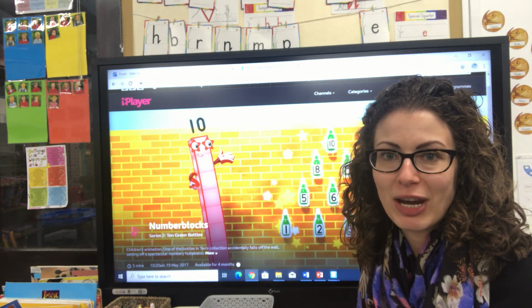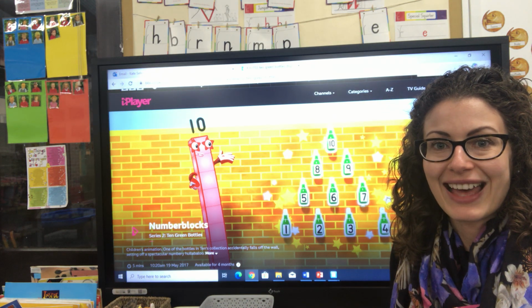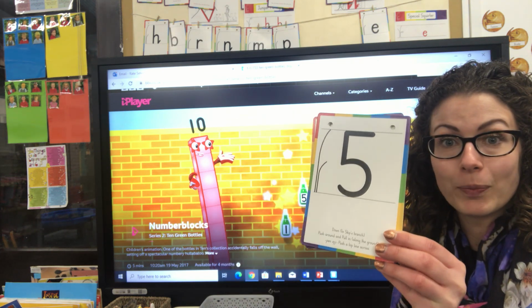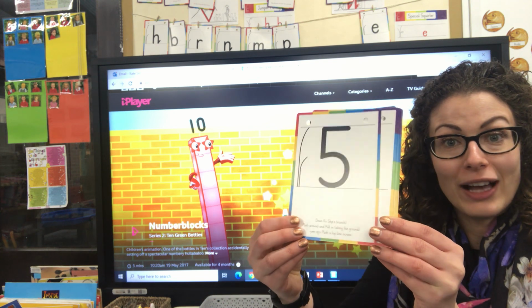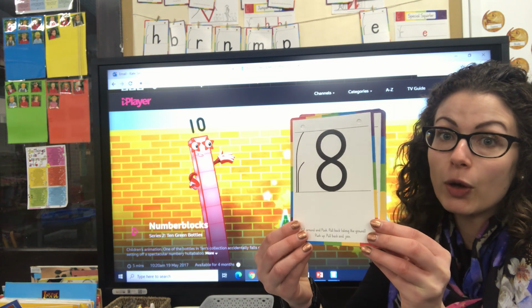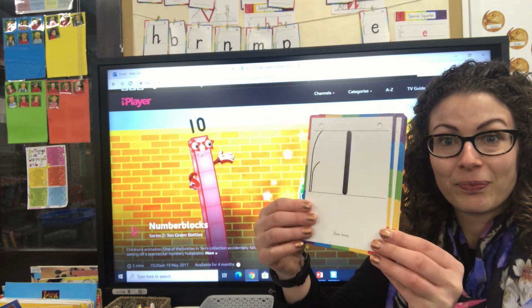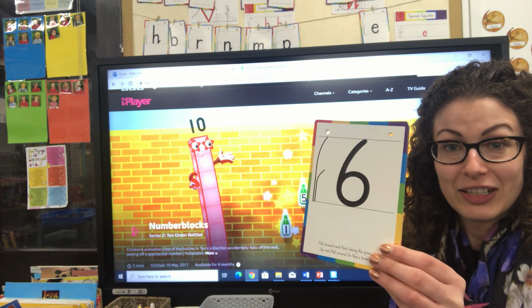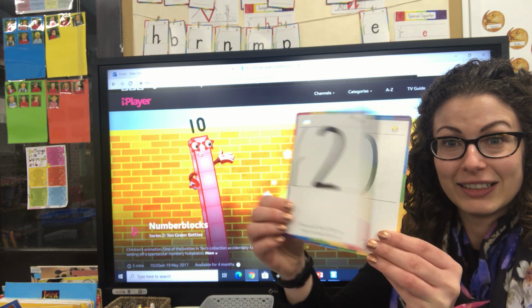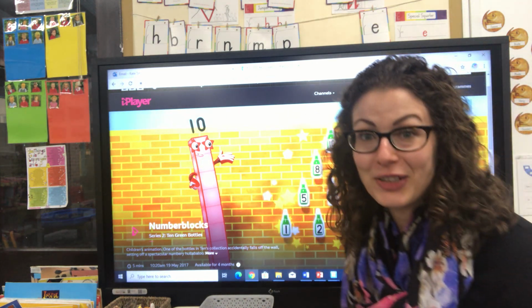Right, let's turn our maths brains on before we go any further. Let's look at these digits. Can you shout the names of these digits as loud as you can? What's that? Fantastic, it's number 4. What's that? Well done, number 5. What's that? Super, number 8. You're so good at these. We're going to go really quickly now. Are you ready? Shout them nice and loud. Go nice and quick. And last one. Brilliant, number 7. Well done, boys and girls.